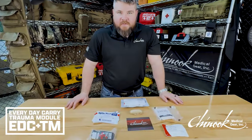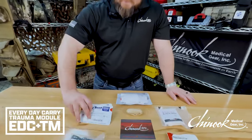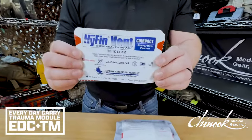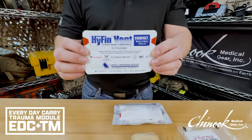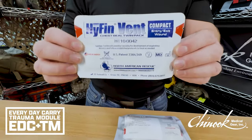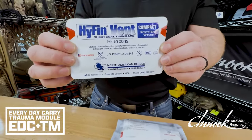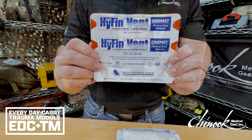Last but not least, we have the HyFin Vent Compact Twin Pack. When you're dealing with a penetrating chest wound, every breath counts, and the HyFin Chest Seal ensures that the wound is sealed properly while allowing air to escape, which is critical for preventing tension pneumothorax. With the twin pack, you get two, one for the entrance, one for the exit.